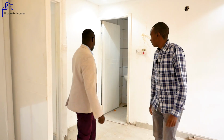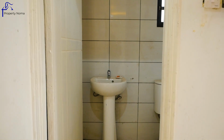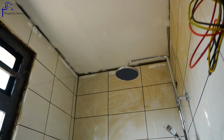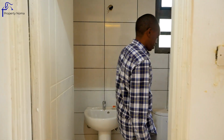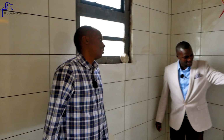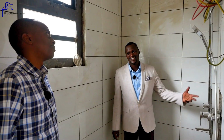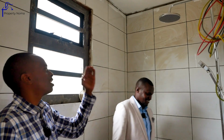This is the bathroom. Maybe you can have a look at it. You have a toilet, and a shower here. Now you see the big shower heads. These are modern. This is what clients love now, because you can have a rain shower.